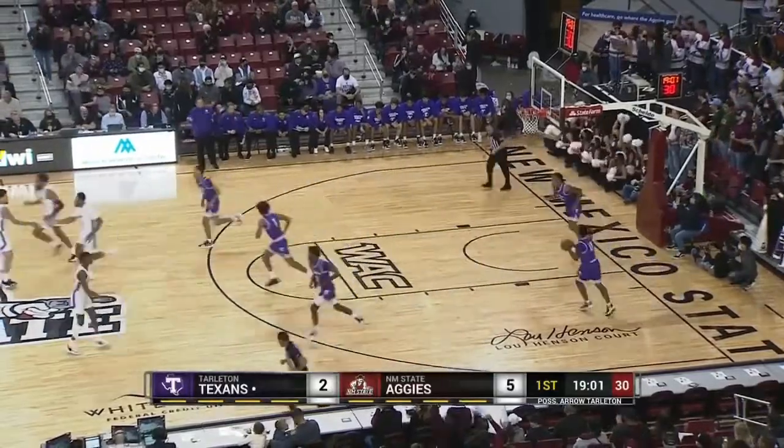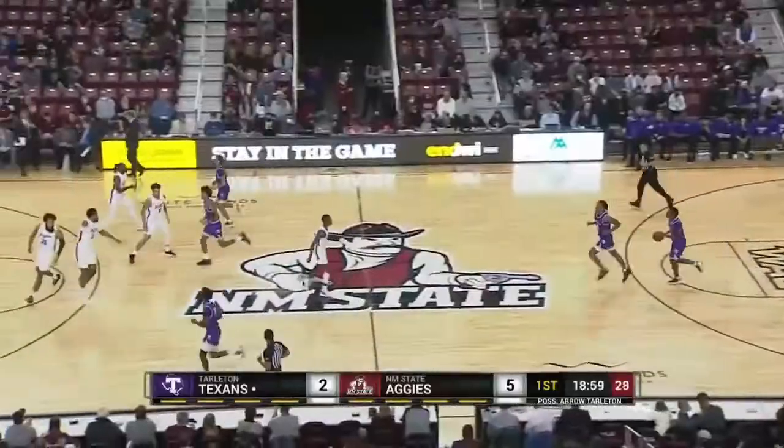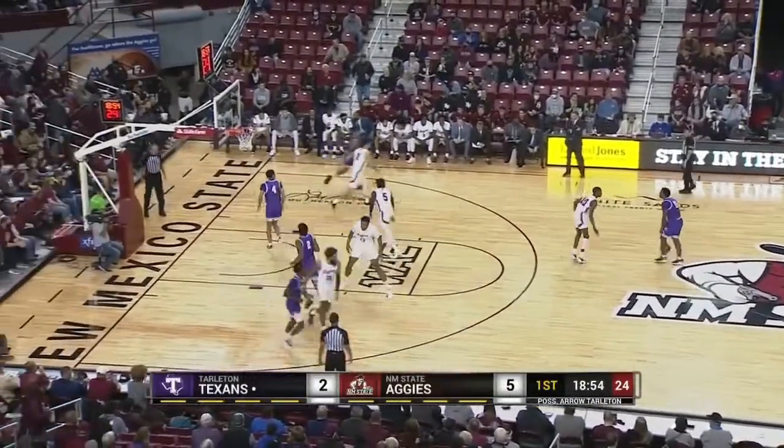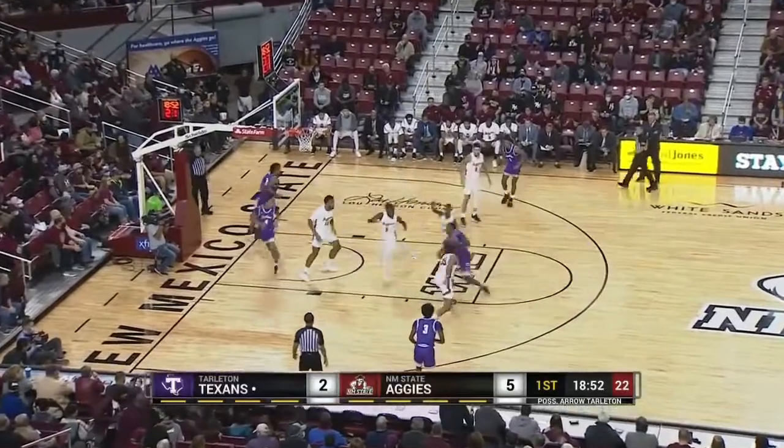Will McNair scores. He'll have about 6 inches all evening on his defender. Yeah, and you got to get him the ball. He's going to have those 6 inches. If you see that 13, you got to give him the ball.